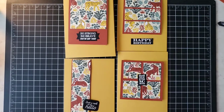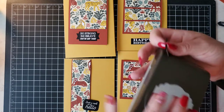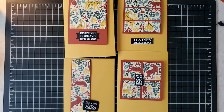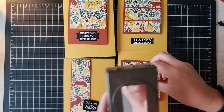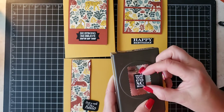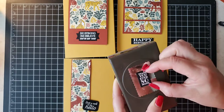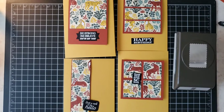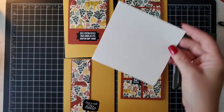And I'm going to use a punch. And that's kind of a big punch, huh? Yeah, let's find a smaller punch. How about this one? This is the postage punch, and it kind of matches that. Okay, we're gonna do that one, and I'm gonna use some vanilla.